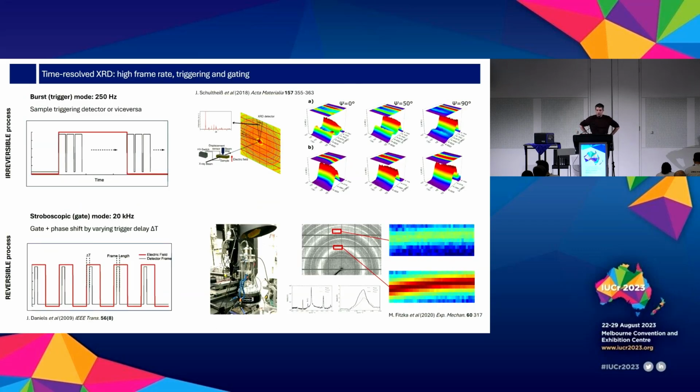The high frame rate is also used for more material science-based experiments, especially combined with the triggering and gating capabilities. There are two main series of experiments where a series of images is connected to the manipulation of the sample. So irreversible processes can go through a fast full-speed burst of images. In this case, the electric field was switched on a PZT ferroelectric, and you can record the strain as a function of time and the azimuth on the detector to get the mechanism of polarization switching.